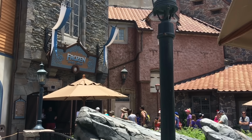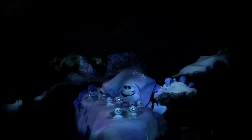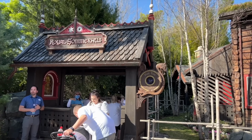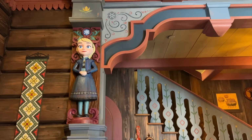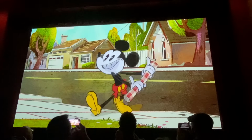In the final scene of Frozen Ever After at Epcot, take a closer look at the puffins. These are the same puffins that were used in Frozen Ever After's predecessor, Maelstrom. Maelstrom actually has another not-so-hidden reference at the nearby Royal Summer House. In the queue, you pass by a few woven tapestries, and one features the famous "Disappear, disappear" trolls seen on the old ride too. And secret shout out number 4.